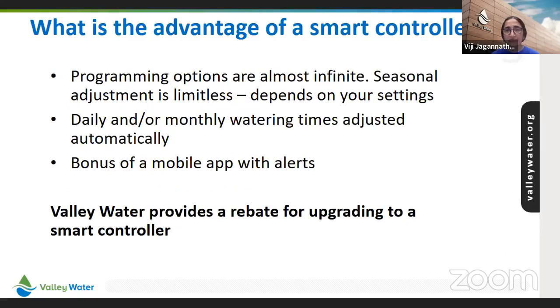Programming options are almost infinite. As I said, the earlier ones would just give you like 3 programs, typically A, B, and C, and these come with a lot more options. Seasonal adjustment is limitless, and it really depends on your settings, how you want to do it. Do you want to do a weekly adjustment, monthly adjustment? How do you want to set it up? Depending on your particular location and your microclimate, you might want to set it differently. And then, again, all these daily and monthly watering times are adjusted automatically once you do the initial setting.